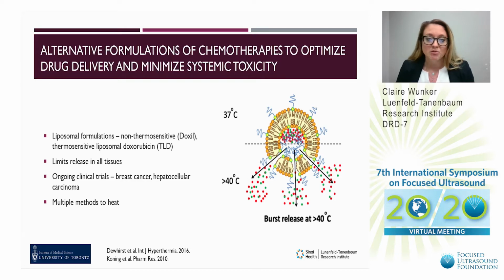These include liposomal formulations, which can be non-thermosensitive, as in the case of Doxil, or thermosensitive liposomal doxorubicin, or TLD. The theory behind these is that at normal body temperature of 37 degrees, the drug remains encapsulated within the liposome. However, when heated with mild hyperthermia to around 41 degrees Celsius, the liposome bursts, releasing the drug within the target tumor tissue. This also would limit release within all systemic tissues.